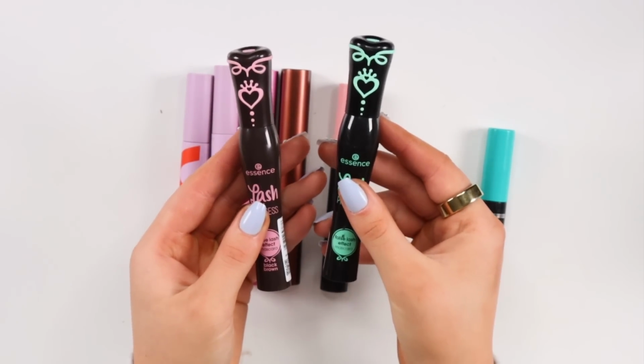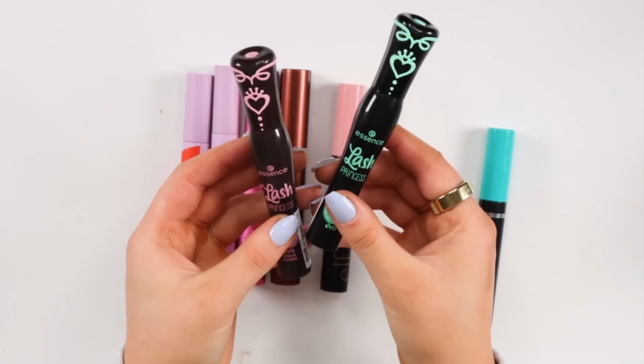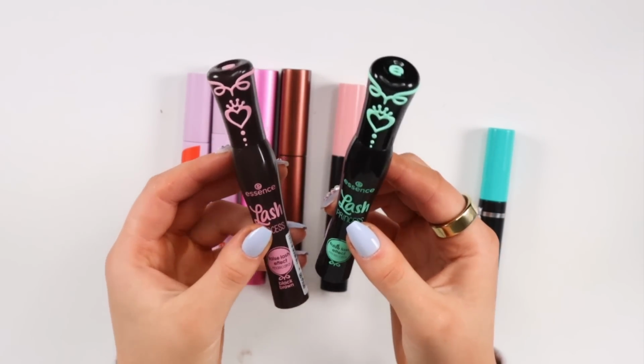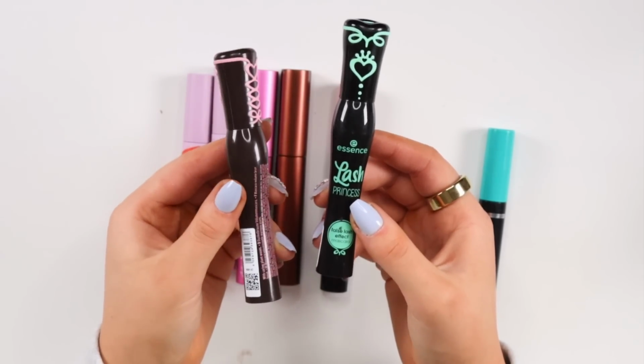So these are new in my collection because I just got a PR box from them that had all of their mascaras, which was really cool. I will say though that PR box was ridiculously oversized. Anyways, these are the 2 I've used so far and opened from that box.